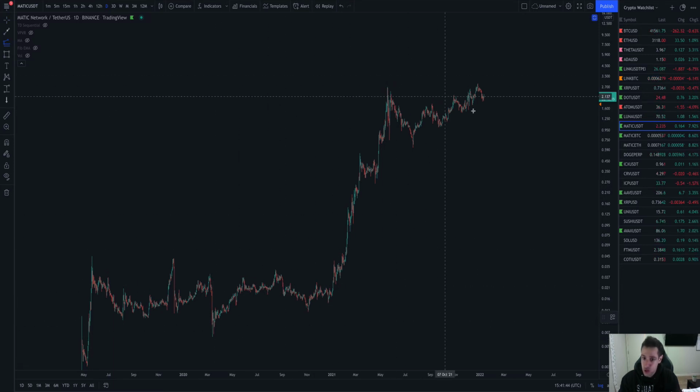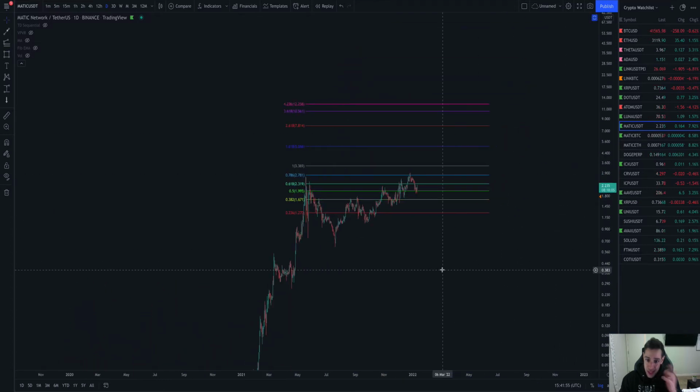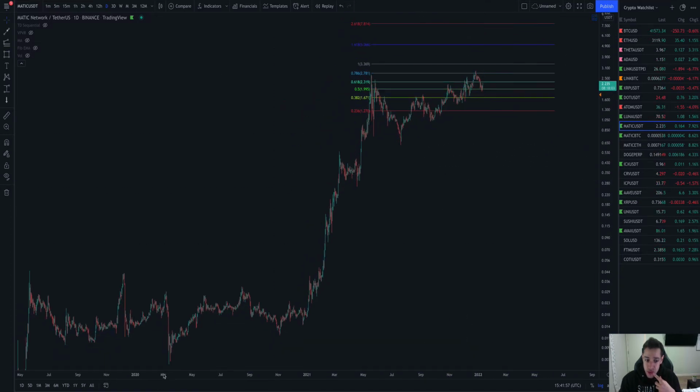We want to pick out some of those major impulsive waves, right? So if we have a look at some way down here, and we have a look at this big impulse that we got to the May crash, okay, and we can have a look at some of the key levels. Even if we take, remember, the fib from here to here, it's really not going to make much difference because it's the relative price difference. From here to here is actually not that much.